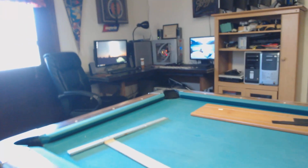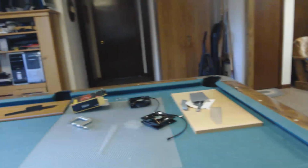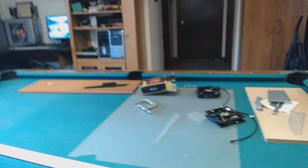See if I get around better, but yeah, here's the pool table I talked about, slash workbench. As you can see, I got the plastic and stuff I'd even been playing with, and a couple of fans I took out of one and replaced them in.